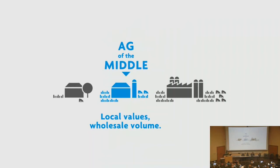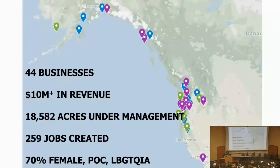So with these folks, again, local values, wholesome levels, a lot of them are already practicing regenerative principles and providing social benefits to their communities. So this is what producers in our program look like. We have 44 businesses. Combined, they have 10 million plus in revenue. They manage approximately just over 18,000 acres. That's the amount of jobs that combined have created.